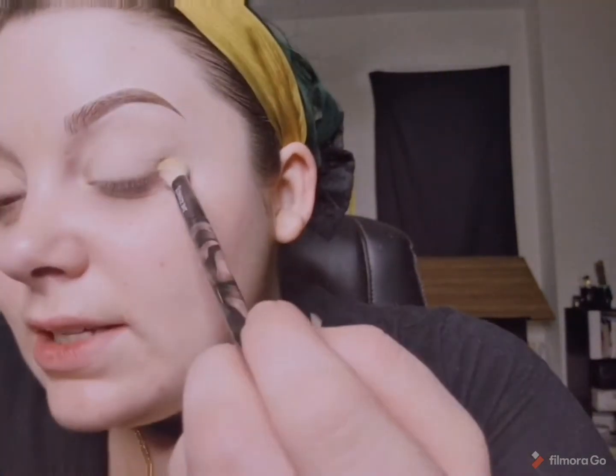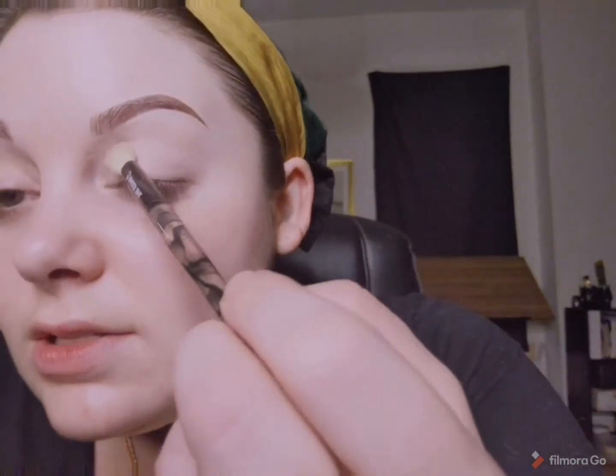Usually a nice base like this will be able to cover any pigmentation, but it's even showing all the wrinkles on my eyes. So far, not good. Okay, so now that I have the base on, by the way, I had to pick up so much eyeshadow to put it on my eye. Ridiculous. I'm gonna go in and kind of define my crease before I put the color on. So I'm gonna do that and let you know what I think.